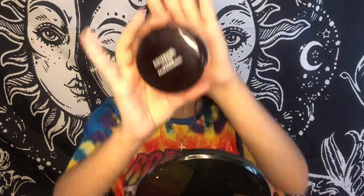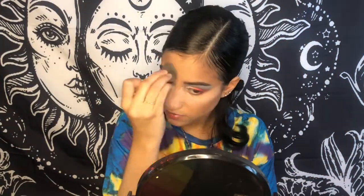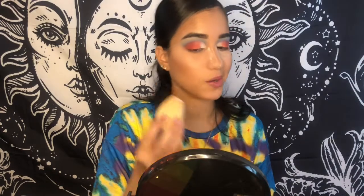Now I'm going to use this CoverGirl Clean Professional translucent powder, and I'm just going to go ahead and set my face. Now with this flat beauty blender, all I'm going to do is take some of that powder.